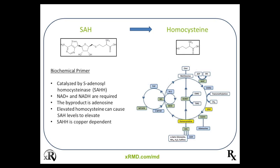This is a copper-dependent enzyme, and there are actually multiple steps that happen between the conversion of SAH to homocysteine, and two of those reactions are facilitated by NAD and NADH. The byproduct of this reaction is adenosine, and this is important because adenosine is clinically relevant for a number of disorders. Elevated homocysteine can cause SAH levels to elevate as well.